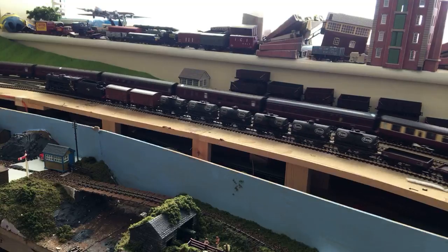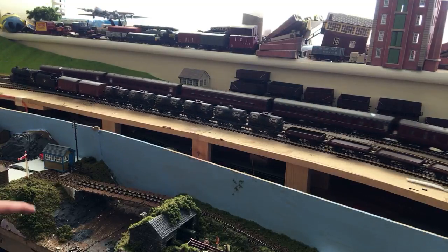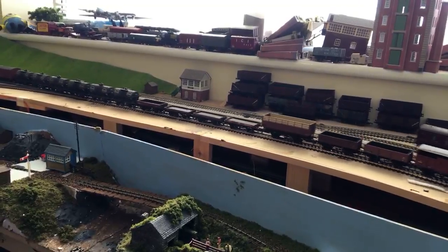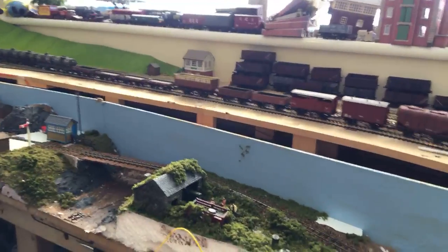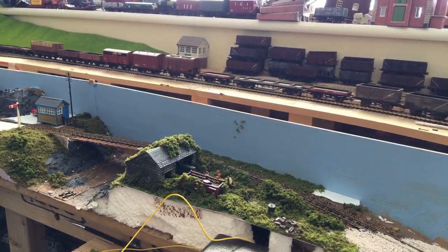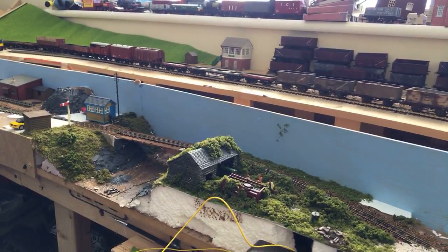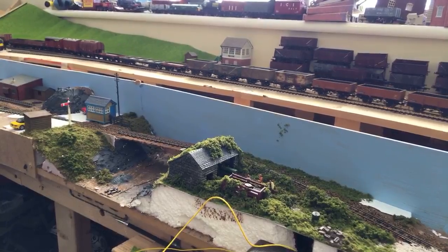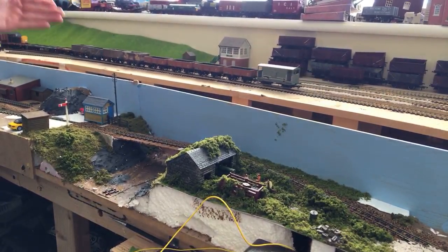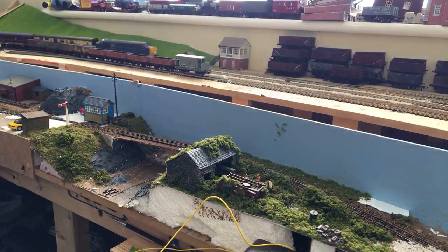Okay, so I'm sure you can see the narrow gauge railway down here. So what I'm going to do is lower the camera and I'm going to run some narrow gauge at the same time. There we go. So I'm very fortunate to have a good sized room to have 3 layouts in: Stoke Summit, the Millvale Railway, and of course Cornell Street.